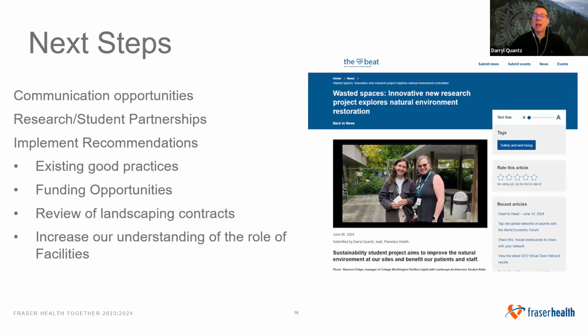Of course, starting to look at funding opportunities. Things like, of course, Trees for Health, we have discussions with them, but just hearing Amelia is getting money from their mental health foundation, and even thinking about our own hospital foundations who are becoming more interested in being able to support planetary health work.